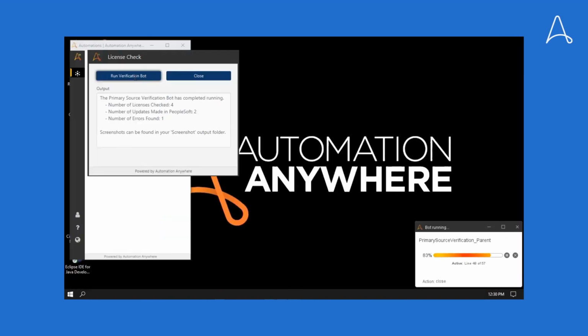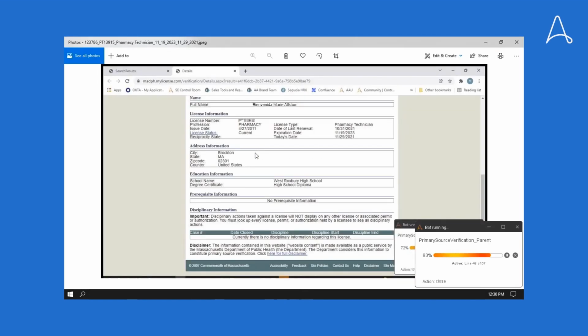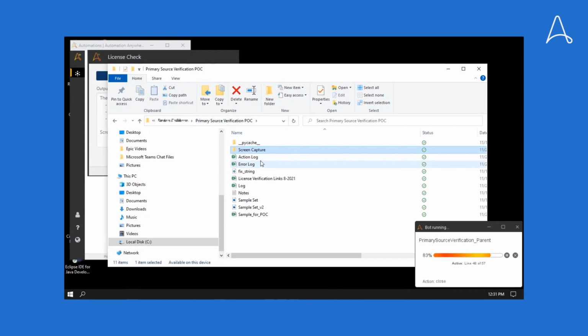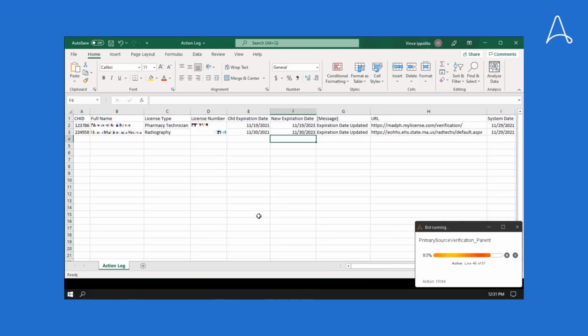When the process completes, relevant data is shown in the output box. Output files are saved to the local machine and emailed to the necessary team members for follow-on action. All output is fully customizable to match your internal processes. What we are showing is simply an example of how to implement a similar automation for facilitating primary source verification within your organization.